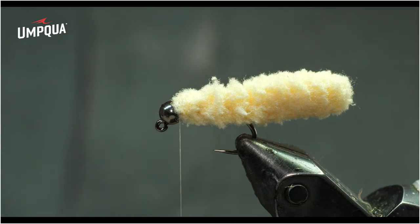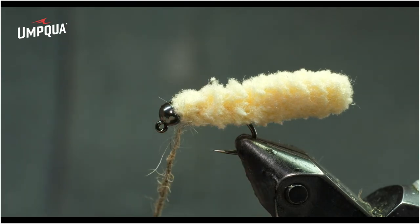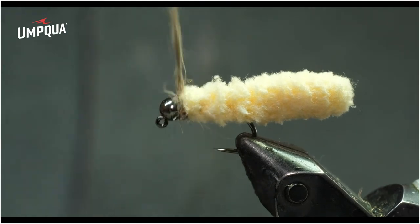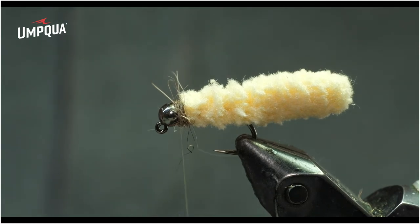So you can then just finish the fly off with any sort of dubbing that you want. This is just some natural gray hare's ear or squirrel dub. That works fine. You could put a hot spot dubbing up here, pink, orange, you know, whatever you want. But this is nice and simple, and one that I turn to the most often. So it should work well for you as well.